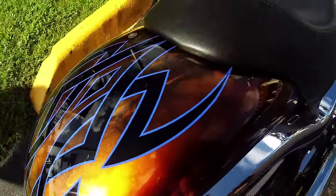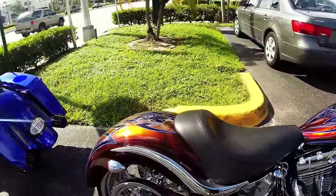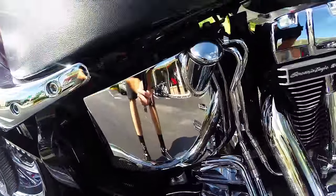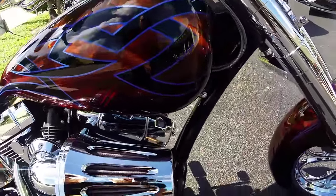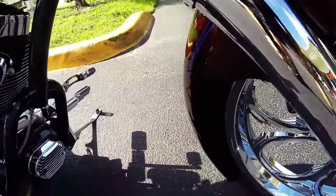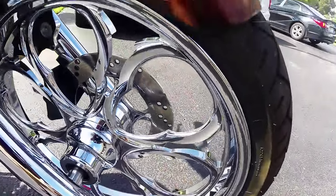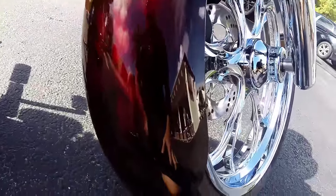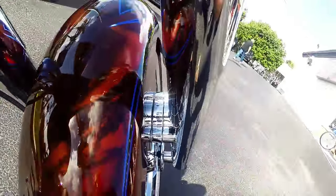It does have the slots and the struts. These will remove, and then you can insert a backrest on there, which is a really nice option to have. The black and chrome motor's in fantastic condition, no pitting or flaking in any of the chrome. Starting off on the front tire, you got the 21 inch, and it's a 3.5 inch wide front rim, giving it a killer look with that tight wrap fender. Looking over the front fender, it's in great condition, all the way from front to back, no chips, no dings, no dents.